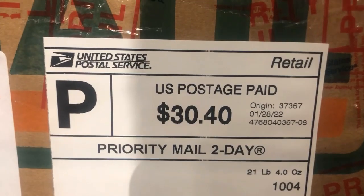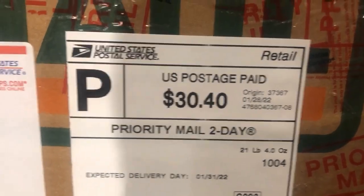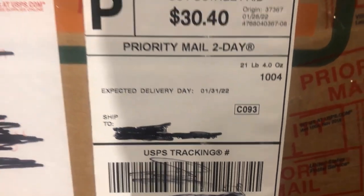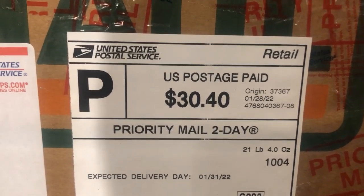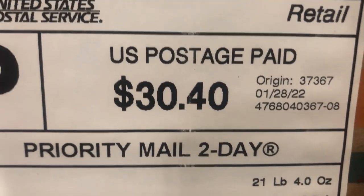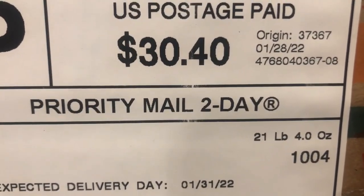The post office claims inclement weather, although the inclement weather didn't come until 3 days after that date. They were going to hold it for me. They weren't going to hold it. They sent it all over the place, and I paid $80 for that. Priority 2-day. That's a freaking joke.